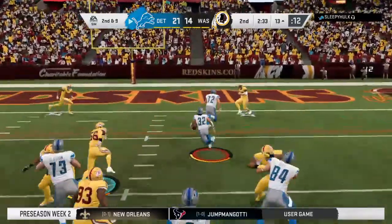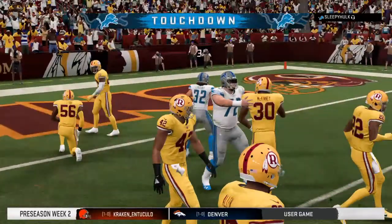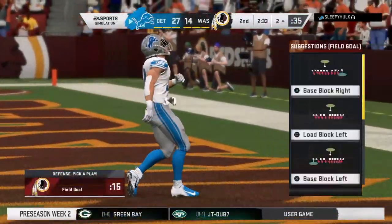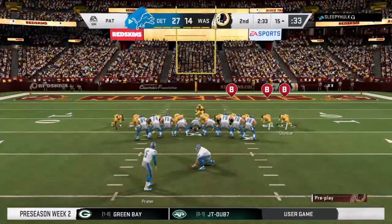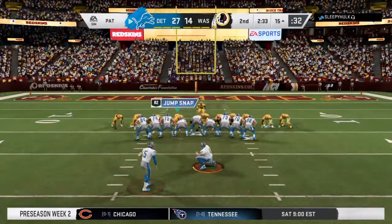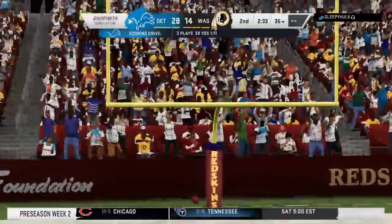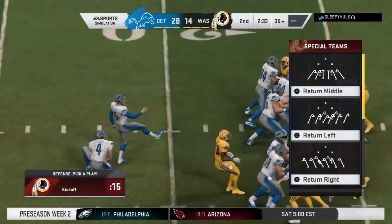On 2nd down, a run with Lindsey. And he takes this one in for a Lions touchdown. Phillip Lindsey, ready for the regular season with his 2nd touchdown of the game. And the Lions are able to extend their lead. And always a good first half when you can hit pay dirt twice. And it never hurts to have that good feeling as the game moves on.